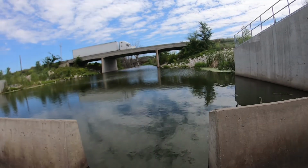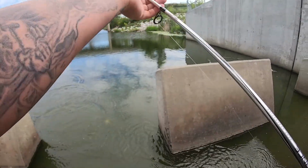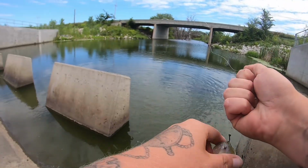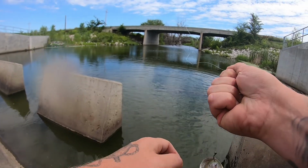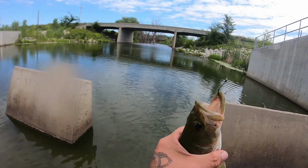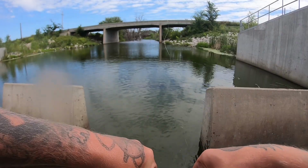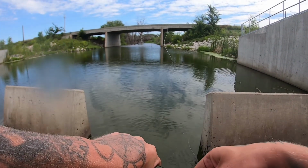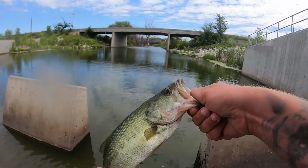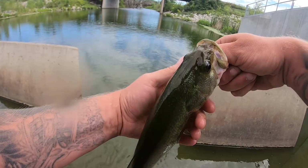On. We're on. Just a little largy. Wacky worm. And I think he took my worm while he was at it. Come here. There we go. Right through the bottom of his lip here. Ouch. There we go. Not a bad one. First fish after what, 3 hours of fishing today?